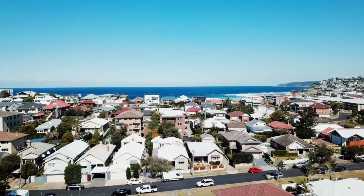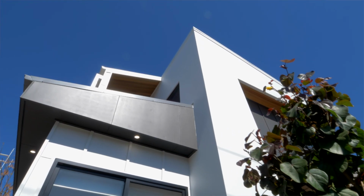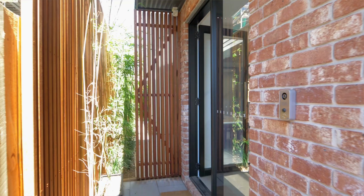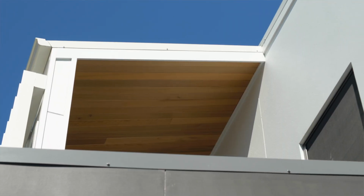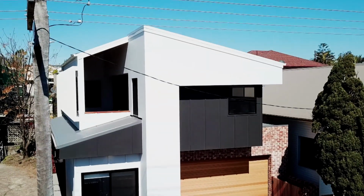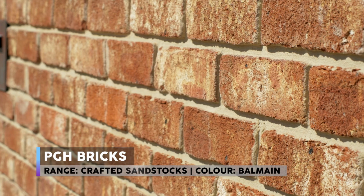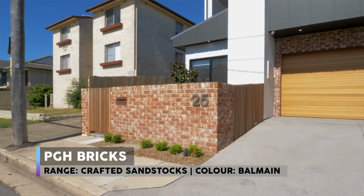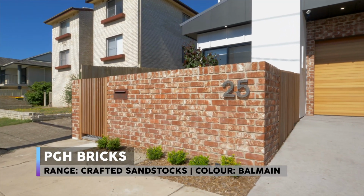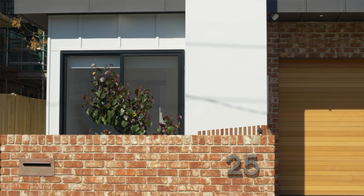The area has a contextual upbringing of a lot of urban homes, and that's the style they were going for. We straight away said, well, let's look at using a recycled look brick. The best brick for that, we know from experience, is PGH, but they had one that we'd seen in one of their hotels they'd done down in Sydney, and it was the Balmain sandstock. So straight away we thought that was a great opportunity to use this one and showcase it on this project.